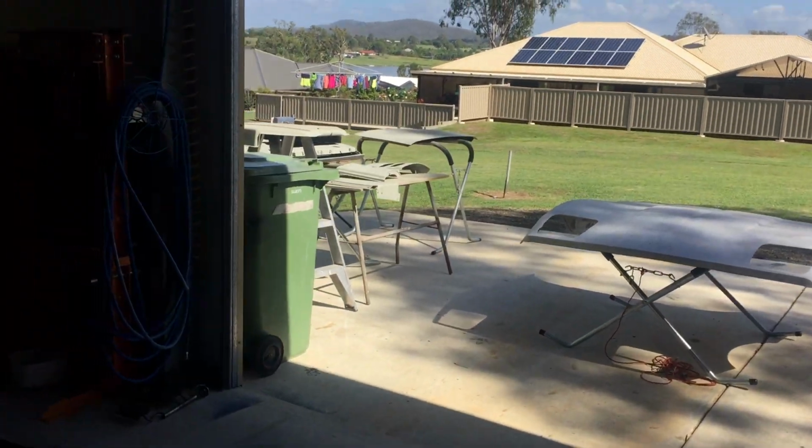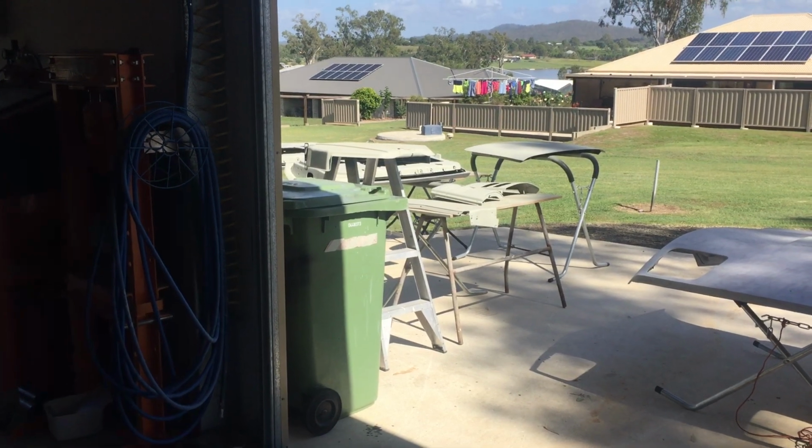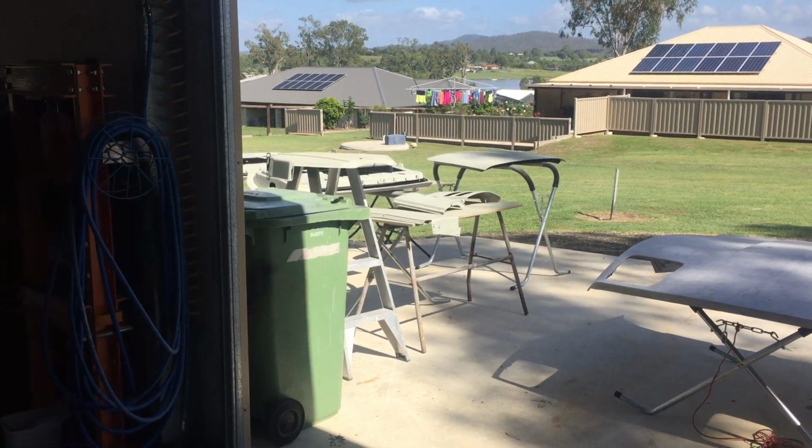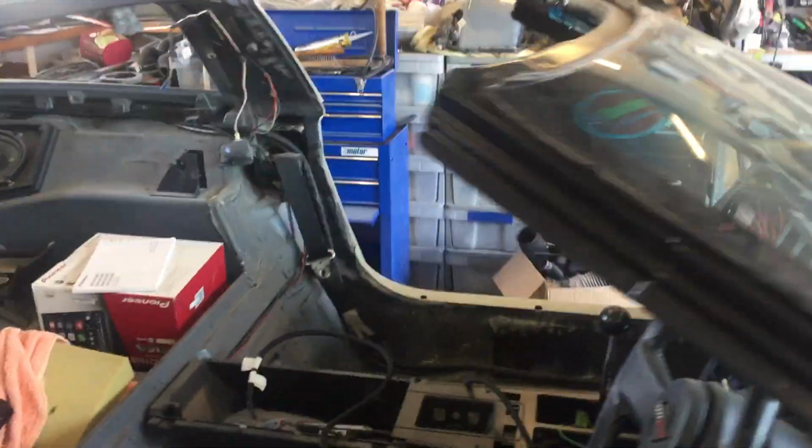See the hood there? All the doors are outside, just sitting on the cradle. Sorry about the shakiness. I had a few beers last night. Yeah, so once they're done, I'll put some colour on it and rehang the doors and then get ready to do the outside.